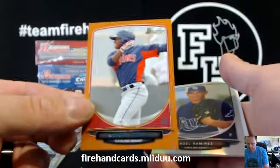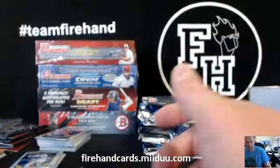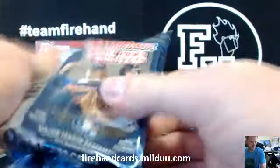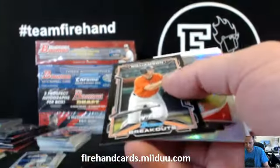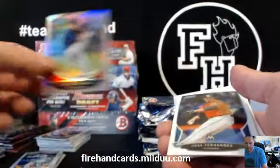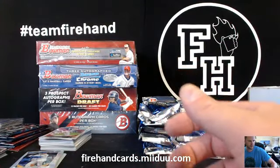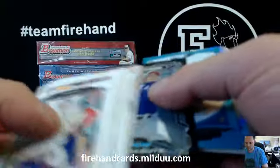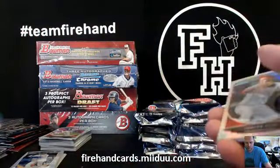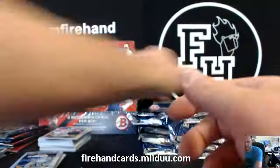Orange paper Dorsis Paulino for the Indians and a refractor of Raul Ramirez for the Rays. Williamson paper Derek Pena, Twins refractor. Luke Jackson, Albert Almora, Blue Paper for the Cubs. Denton Keys for the Phillies. Refractor.